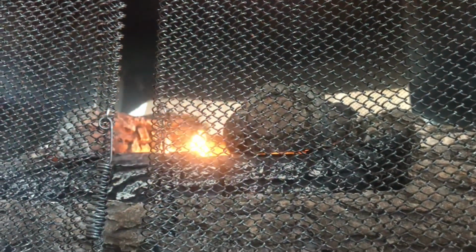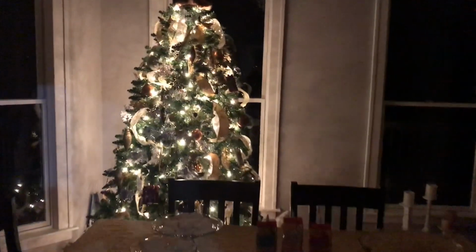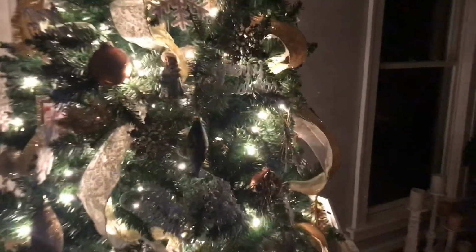I also pay attention to other lighting in the house, and this time of year, it's nice to turn on the Christmas tree. Music can also put people in a good mood, especially Christmas music this time of year.